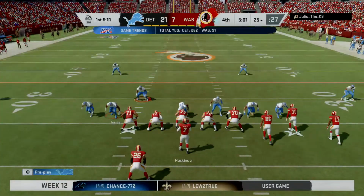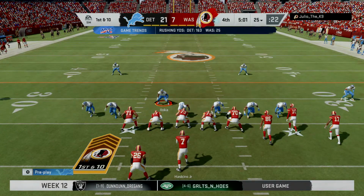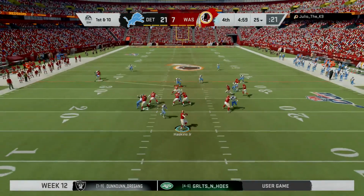Out there ready for this next drive, the Redskins offense. And they had to wait a long time to get the football back. Probably not what you were hoping for when you've got an offense that's humming. Agreed, not what you were looking for.